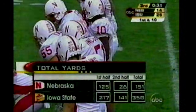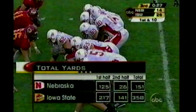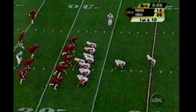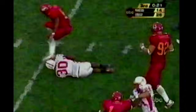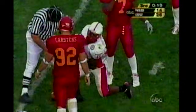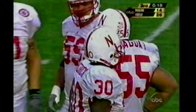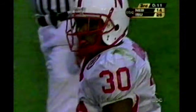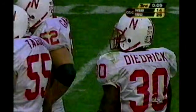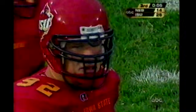Here's your yardage total, and we repeat, Iowa State has left Nebraska in this game, and Diedrich returns middle, running with some determination that time to the 34-yard line. Nick Leaders tripped him up. Iowa State again matched up against 2 tight ends and 2 backs with 4 defensive linemen and 4 linebackers. They're doing that every time Nebraska comes in with 2 tight ends and 2 running backs.